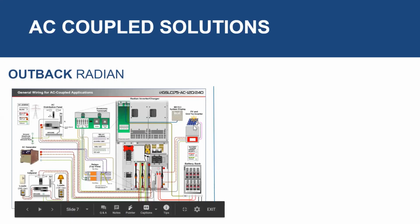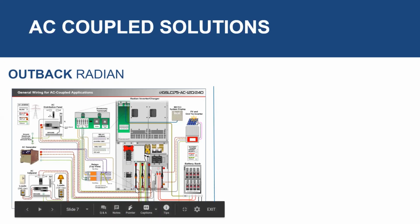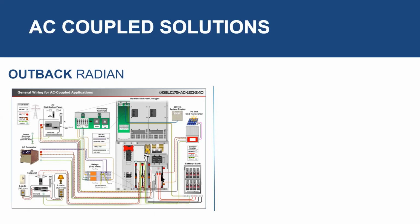We start with the PV and we tie into a grid tie inverter, which is the start of every one of our AC coupled solutions. Then this is going to go into the wiring box of your Radian down here. And the wiring box of the Radian is called the GSLC. So the Radian line is called the GS. Your Radian is a GS4048, which means it's a 4 kilowatt, 48 volt DC option. And then the GSLC stands for GS Load Center.